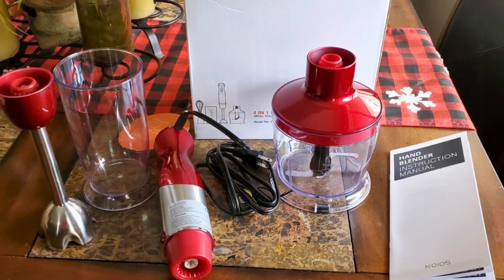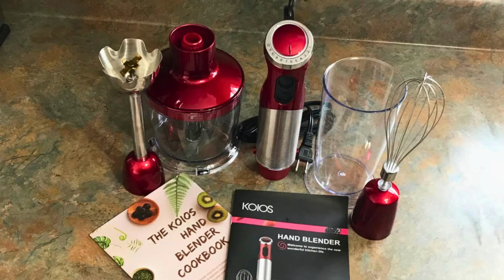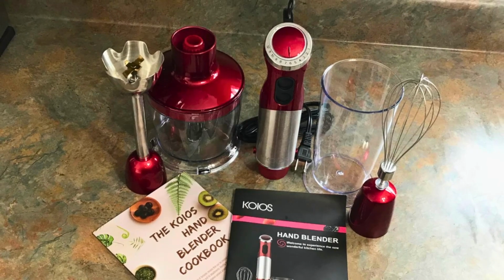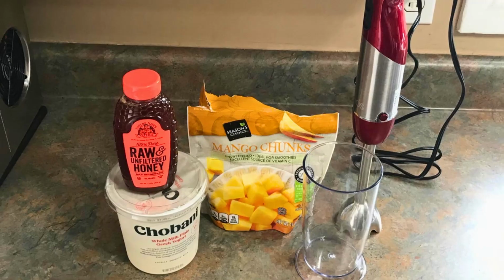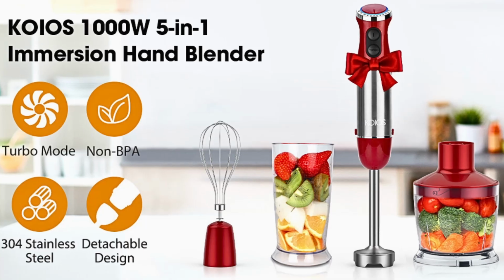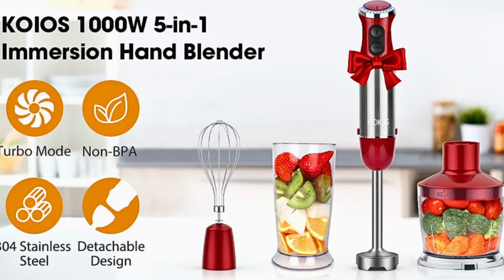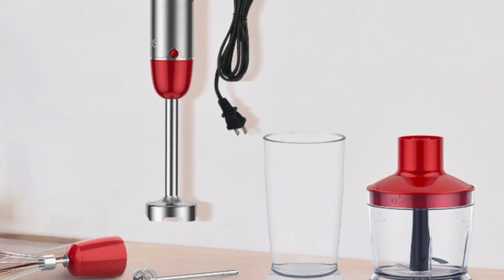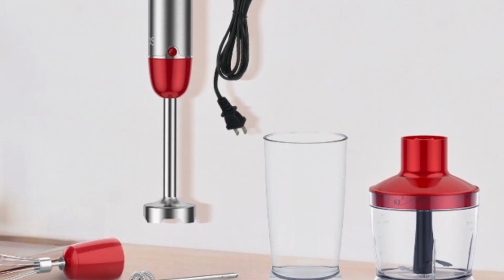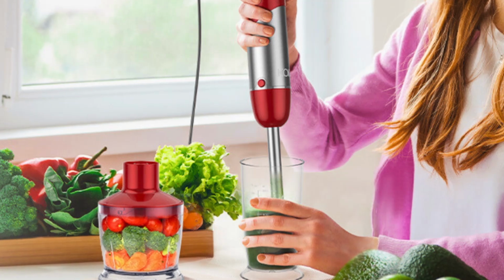Benefits that make a difference. Time-saving efficiency. Blend, chop, and whisk in seconds, streamlining meal prep for busy lifestyles. Space-saving design. Compact and easy to store, perfect for small kitchens or minimalist cooks. Professional-grade results. Achieve silky smoothies, creamy soups, and perfectly frothed milk with ease.